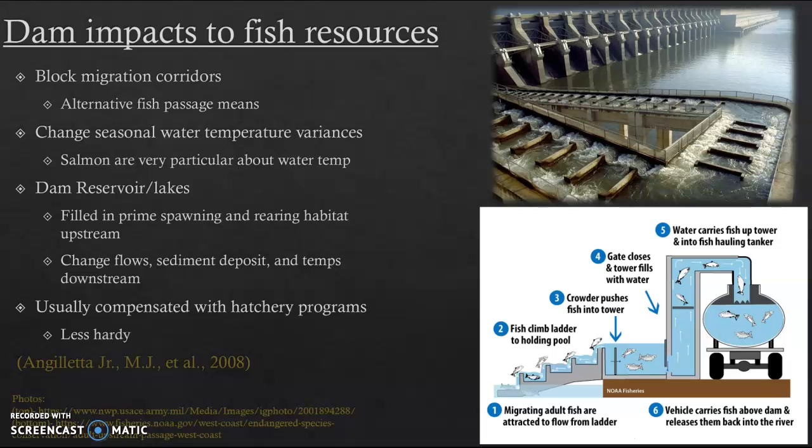And a lot of times the impacts that dams have on fish resources, they try to compensate for population numbers with hatchery programs. And there have been a couple of studies that have shown that hatchery fish are just less hardy, and they change the genetic diversity, if I remember correctly, of the populations when it's wild versus hatchery fish. So that is the general idea of the things I was looking at for our assignment 2.